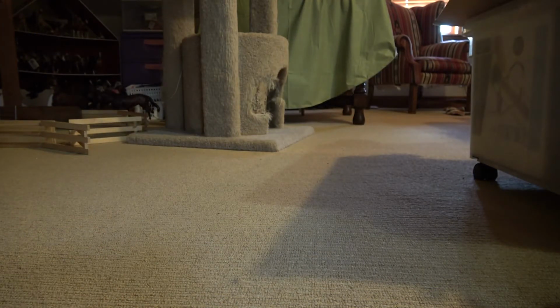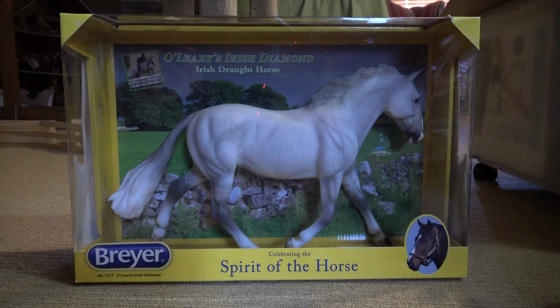Anyways, the last one I'm actually most excited about, because this horse I've been wanting for ages, and I've never gotten the chance to have him because he's retired, he's not in stores, like the Bonanza horse. I actually don't know how old he is, but I've been wanting him forever. He's just so pretty to me. I know so many people have him, and I want to be one of those people who have him. I get jealous of people who have old models that were popular back then. I wish I was collecting that far back. O'Leary's Irish Diamond, the Irish Draught Horse. I love this horse. I don't know why I love this horse, but I do. I love the mold. I should probably unpackage these guys.